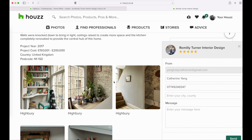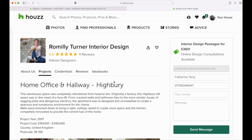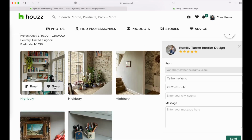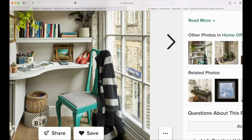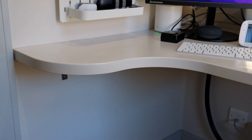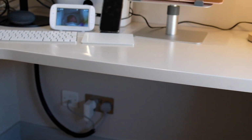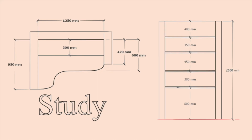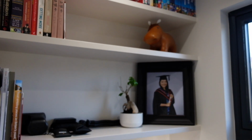To make full use of the space, I thought a rectangular shaped desk would not be the most ideal solution. Later on, when I was scrolling down on Houzz app, I was inspired by this amazing design by Romilly Turner Interior Design. A curved corner desk with bookshelves on top would be the answer to the design of my office. The furniture is made of MDF board and painted with Farrow and Ball color scheme Stone. For the bookshelves on top, I asked the fitter to install them according to the design I had set.